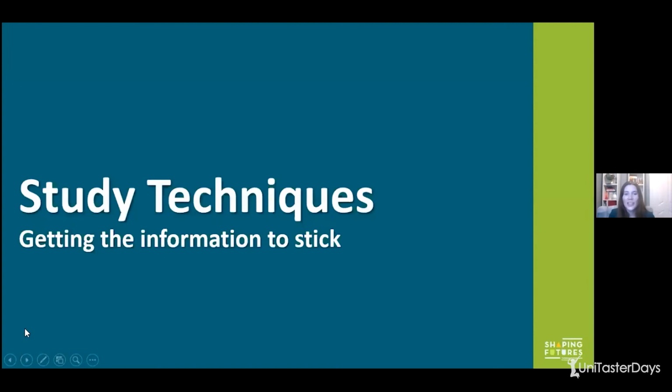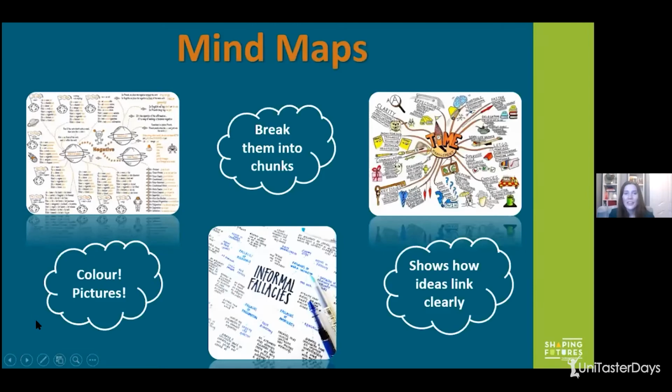Okay, so moving on to study techniques. So hopefully these will help you get the information to stick in your mind, and so you're ready for the exams ahead of you. So first of all, we've got mind maps. As I mentioned before, these are perfect for visual learners. So you can get all the information on one page, use lots of colours, break themes down into different chunks. So if you've got something like time, for example, that has lots of related ideas and theories and concepts, you can do one concept in the middle and lots of branches coming off with pictures and colouring ins and all that kind of stuff. So it is perfect for the visual learners to see everything that links to one main theme or idea.